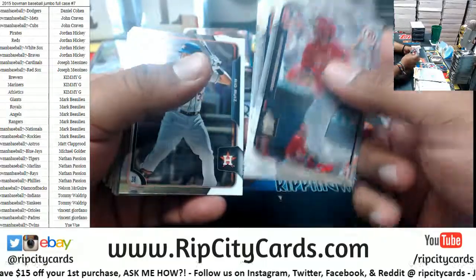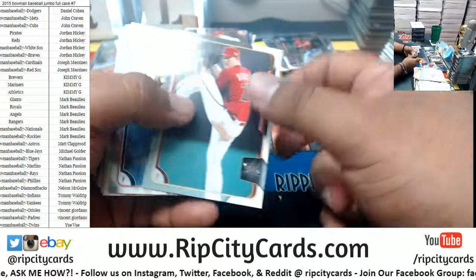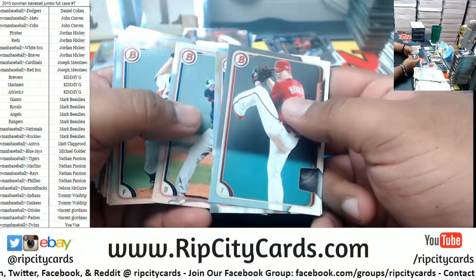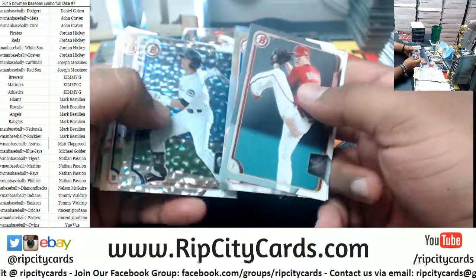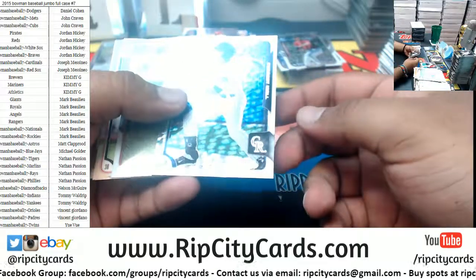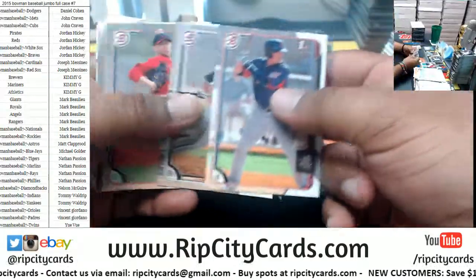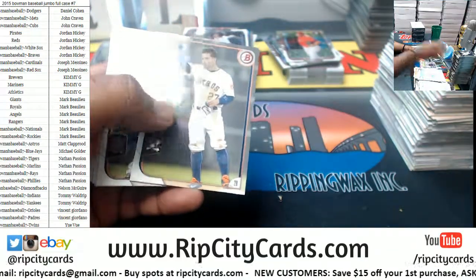Well, the Heat just turned the ball over. That's the last thing we needed. Good job, Kelly O. Now, that's game over pretty much. Forrest Wall, Rockies, cracked ice. Aaron Nola, Phillies mini. Yeah, it looks like the Heat are going to lose this game. But we were in it.